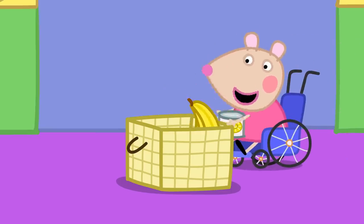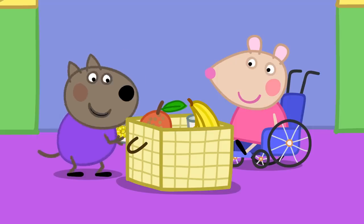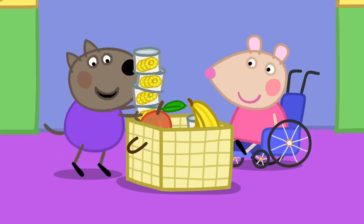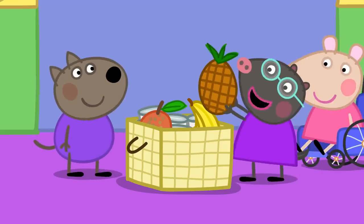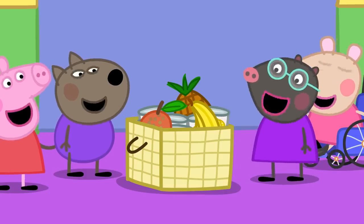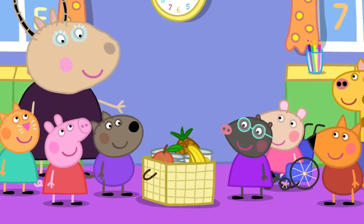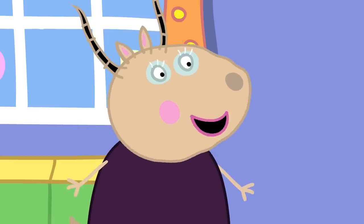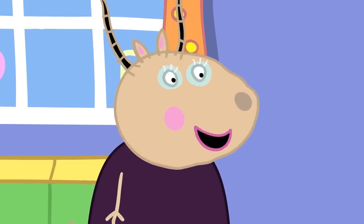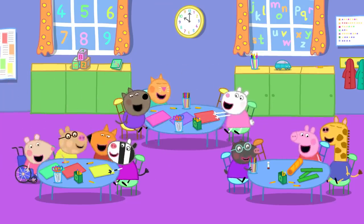Brought bananas and a tin of pineapple. I have a mango and four tins of pineapple. I've got a real pineapple. Wow! And a tin of pineapple. Wonderful! Our hamper is full. Now we can decorate it with tropical things like palm trees, parrots and fish. The children are making decorations for the hamper.